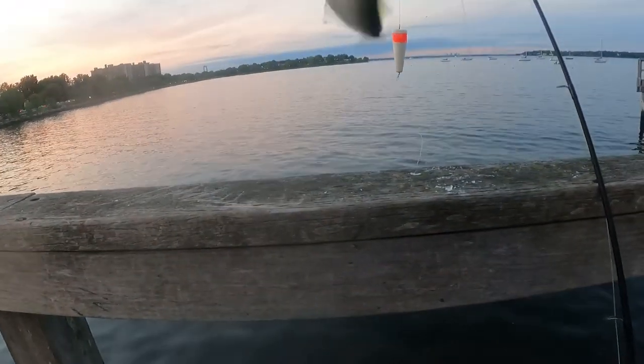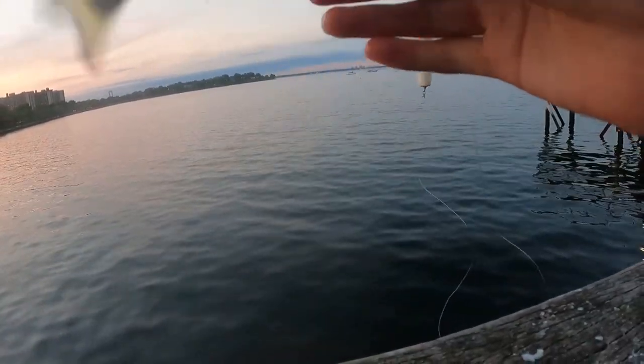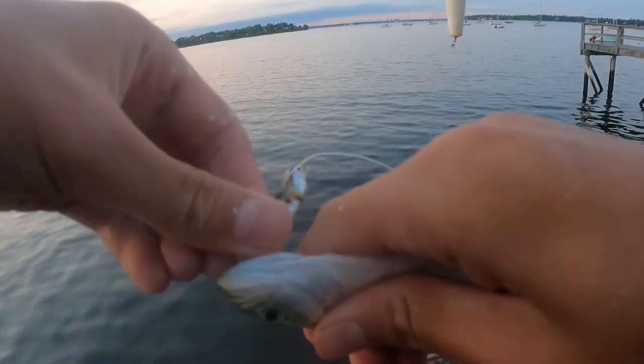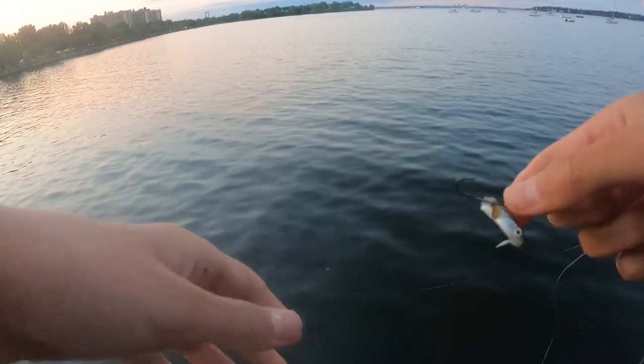Wipe on the towel. Alright, let's get back to this. Just caught this one. Imagine if you catch a hickory shad like this. I saw someone catch a hickory shad on a piece of bluefish. Someone caught a hickory shad on a piece of bluefish. So this one's tiny. It ate my Gulp silver side.